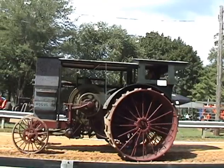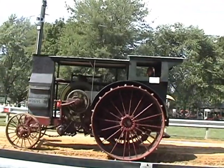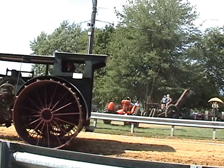Coming down right now is a gravel tractor from the Waterloo boys over here. It's a 1941 Model 8. This was the smallest tricycle tractor made in Waterloo, Iowa. And Ray Thomas is the driver.